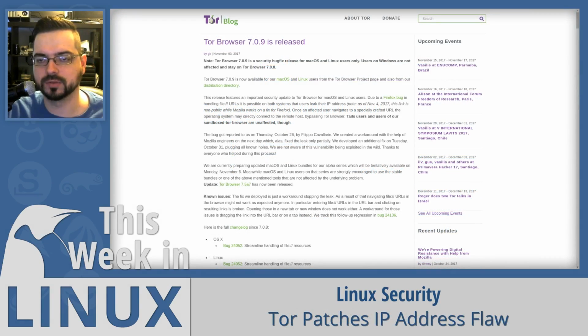This week we saw a release for the Tor browser 7.0.9. This release is only for macOS and Linux, because the Windows version does not have this particular problem. There was a vulnerability or exploit in the Tor browser that could expose IP addresses for macOS and Linux users. So this particular patch is released to fix that. If you're using the Tor browser, you definitely need to update immediately.